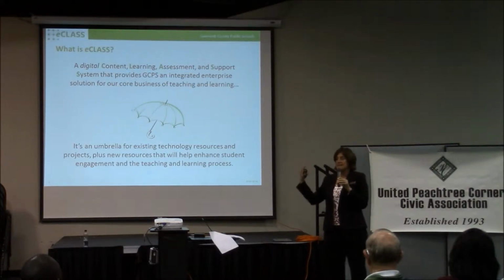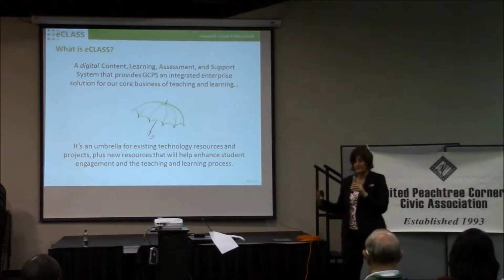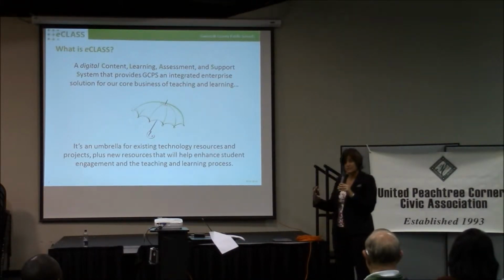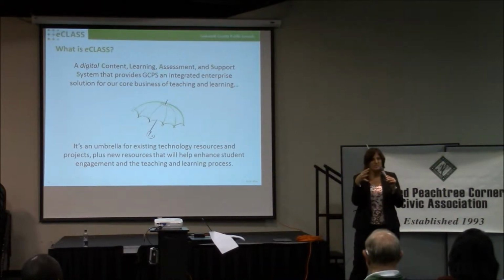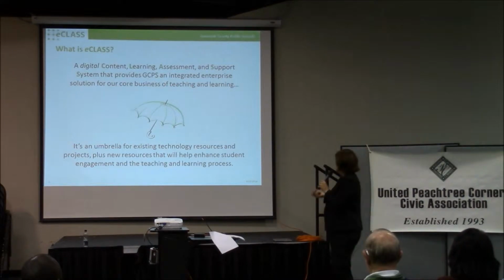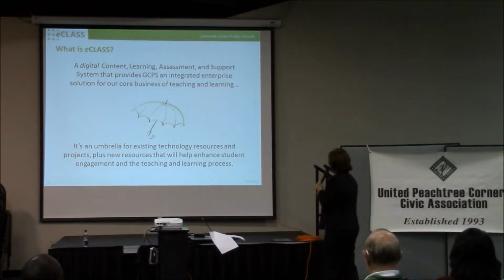But it's amazing. All of the teachers' records of their staff development, some of the staff development they take, how they sign up, is all under there. Students' grades, students' records, and all the data for students is all in there. So there are different sections of eClass, and the student section is just part of it. It's a whole umbrella to enhance the teaching and keep student engagement going throughout.